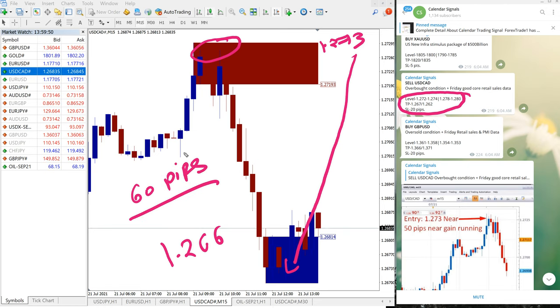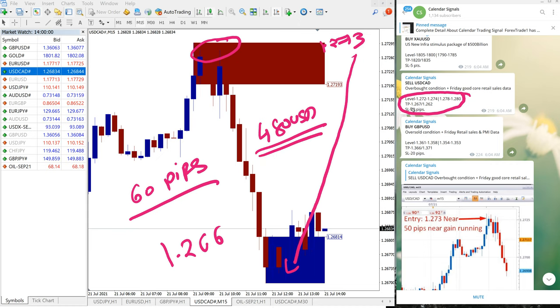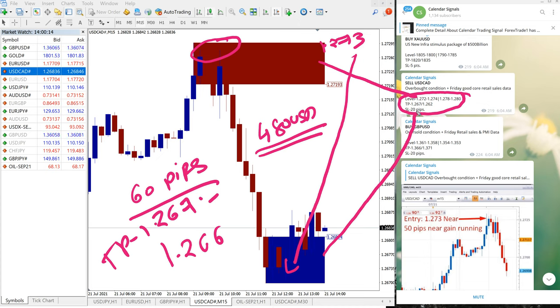Okay, so according to the USDCAD pair, your profit will be $480. Okay, here you can confirm, and almost our TP 1.267 is precisely achieved. Here you can confirm the level, and here you can confirm the TP, both are achieved.